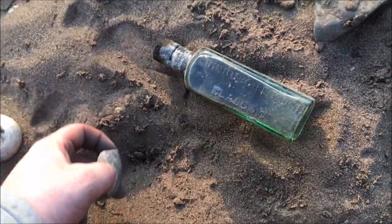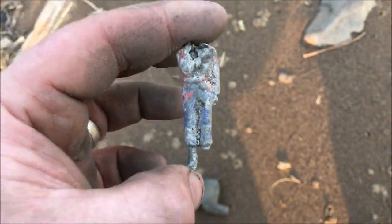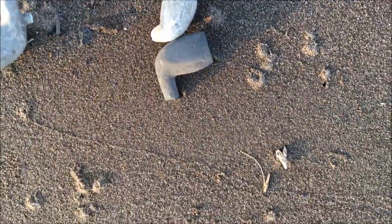Brilliant. Love it. Well, I've been out here. First find I've found, and I've used a detector for this. It's a little lead soldier. I don't want to get too close because there's lots of sand lice jumping around, so yeah, there we go. A little lead soldier's come out. You can see all the sand lice just jumping about.